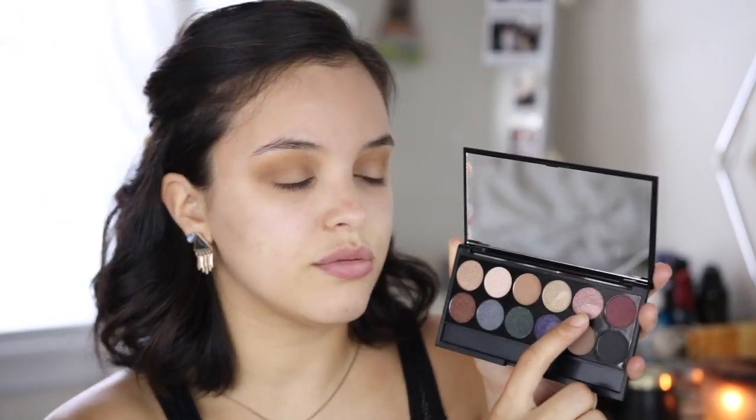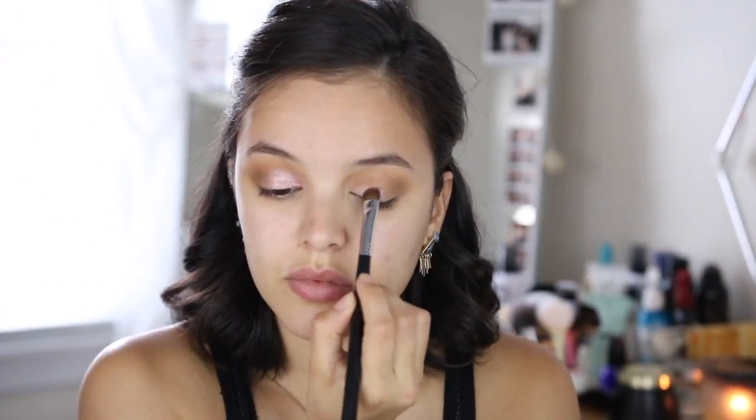I'm taking this color right here. This is a gorgeous pink shimmery color, and when I swatched it, I was like, wow, that is pigmented. So I'm gonna pick this color up with a flat shader brush from Sigma. This is an E55 brush. And then I'm gonna put it on the first half of my lid. So I'm just keeping it on the front half of my lid.